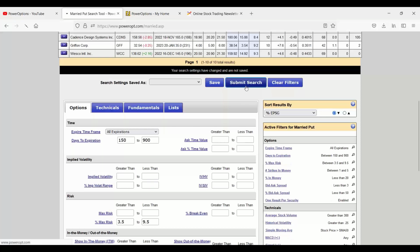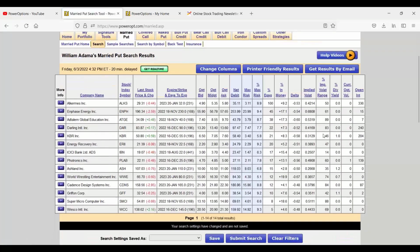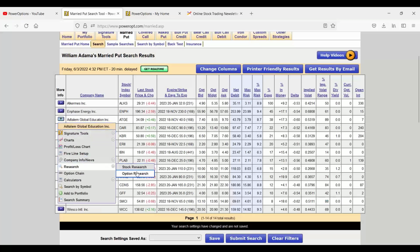And sometimes it has to be taken with a grain of salt, Victor. But the percent implied volatility range is showing us where the option's implied volatility is now compared to where it has been over the life of the option. Here's one at 89, and the super microcomputer, the one I was considering a week or two ago, is at 88. That makes a lot of sense, doesn't it? Why is that relatively important? Let's take a look. We're going to go to the option research here.